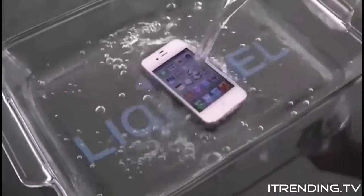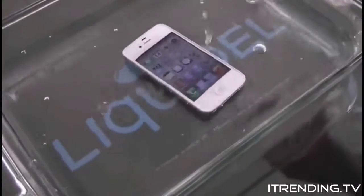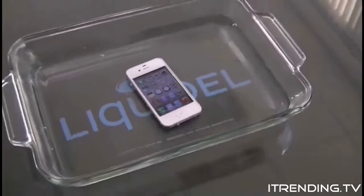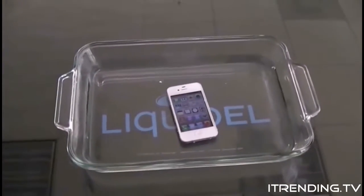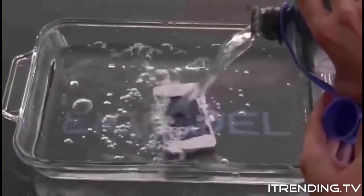Now, Liquipel is a coating for electronics. It is not a case. We do not recommend that you subject your electronics to this type of moisture, but to show you what our coating does for these electronics, just wanted to run this quick demonstration for you.